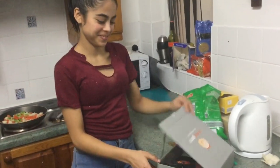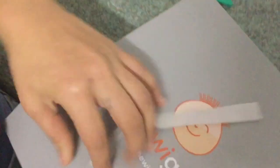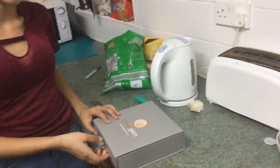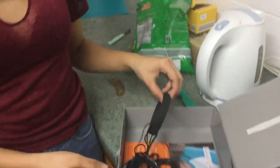Yeah, on the top. It's cute. Chewigem. It's like autistic. Well, is that what autistic people are like? Maybe. I think it should be stressed. It should be a stressed little kid there. Do you think it's a kid? It's like a mask. It's stressed, but it's like, I'm happy, babe. You never know what's going on. Have a look in there.